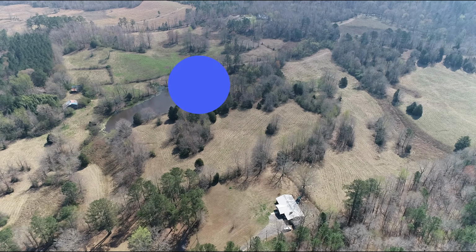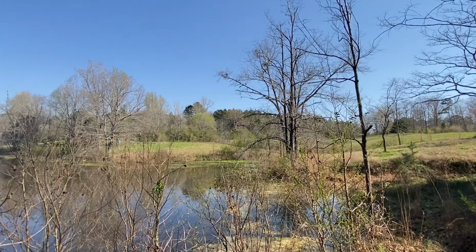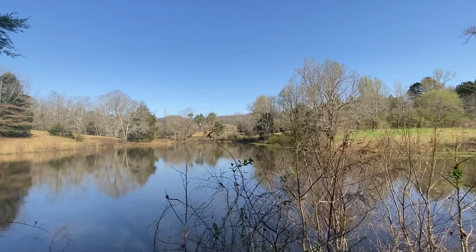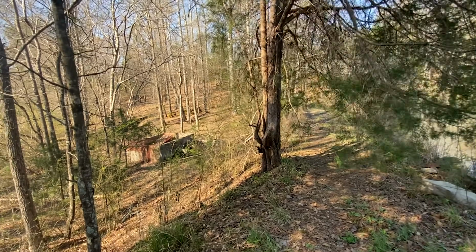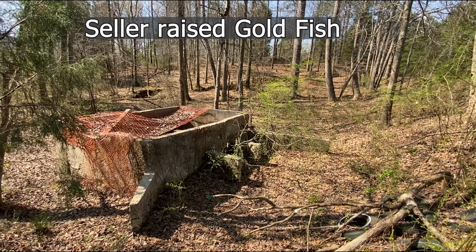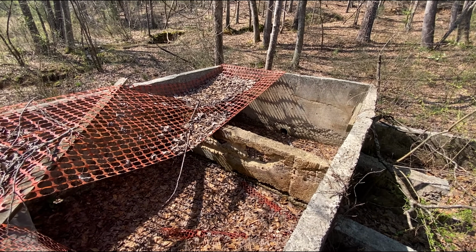Again, I don't know how deep this pond is, but it's definitely significant, because it doesn't get a lot of light penetration, as there's not as much grass on this deeper end as on the other side. This area here, again, we talked about how he liked to engineer things and come up with ideas. Well, he actually would raise goldfish there.